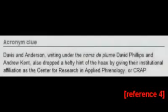Davis and Anderson, writing under the nom de plume David Phillips and Andrew Kent, also dropped a hefty hint of the hoax by giving their institutional affiliation as a Centre for Research in Applied Phonology, or CRAP.